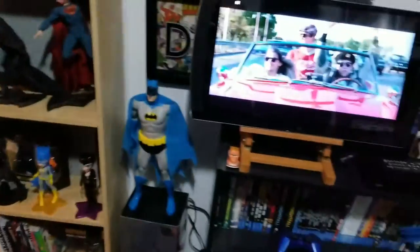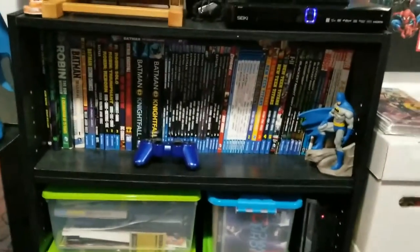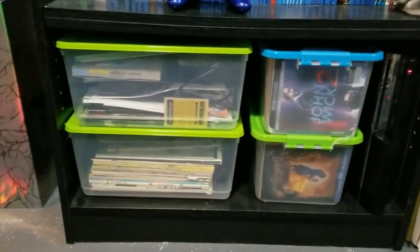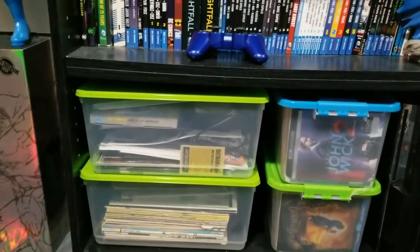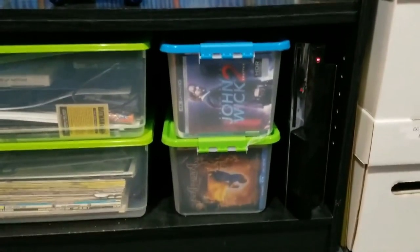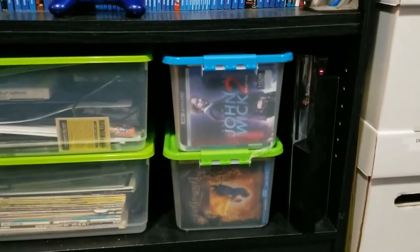Beside that, I have this shelf. This is where I keep my trades. And then these bins down here, just kind of random stuff. The bottom left one is Mad Magazines that I still have. The top one is my comic book supplies, like bags and boards and tape and labels and just random stuff in there. And I keep my Blu-ray slip covers in these two cases. The bottom one is Disney. The top one is all the rest of them.